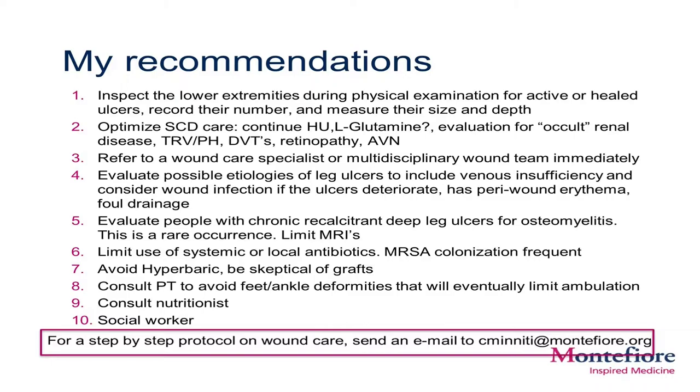And so this is my recommendation. First of all, inspect the lower extremities during physical examination for active or healed ulcers.